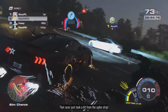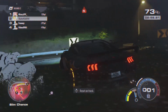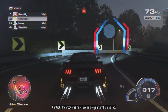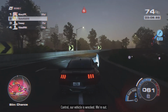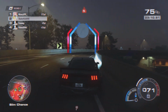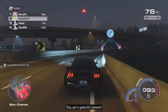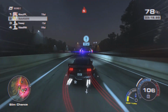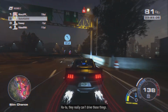I hit the spike strips. Shit, I hit the spike strip. Good, take it off, take it off. We're gonna spike some, really messed you over. They really can't drive those things.